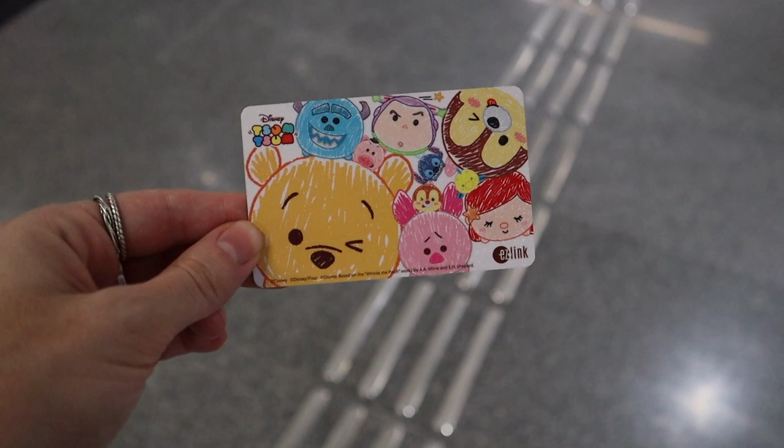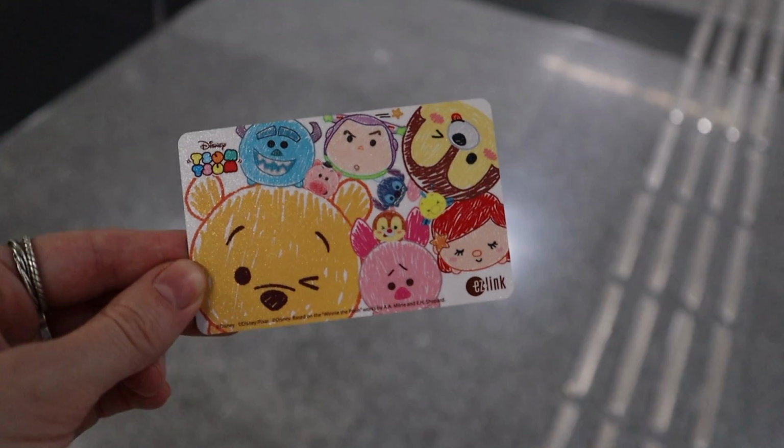The best thing to do to survive your first month is to pick up yourself an EZ-Link card. This is just a card that you can top up, use it to tap in and out of MRT stations as well as on the buses. So that is the most efficient way, rather than buying single and return tickets for each place, which is too much of a fuss in my opinion.